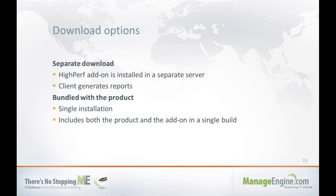Downloading and installing. There are two options available. Either you can install the HighPerf Reporting Engine on a separate server and connect it to NetFlow Analyzer, so that the raw data storage happens on a different server and the performance of NetFlow Analyzer is not affected. NetFlow Analyzer is a client which queries the database located on a different server and generates a report. There is also another option available, a single installation. That is, the installable exe file has the high performance reporting engine bundled, which you can install on a local machine, and which starts the high performance reporting engine for raw data storage. It includes both the product and the add-on in a single bundle.